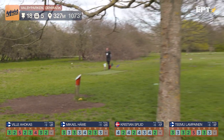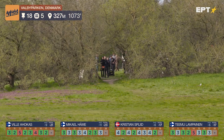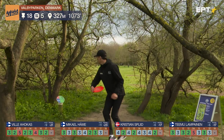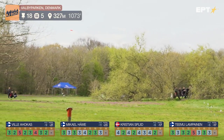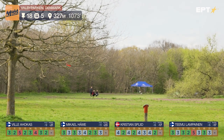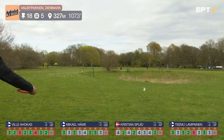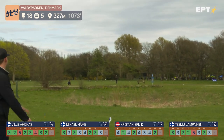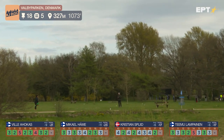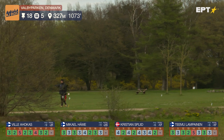Is this... oh, no. Oh, shit. No. Green flag. Was that green? Green flag. It looked red. Yeah. Maybe, but it must be an illusion from the camera, because that angle is so weird. No. No. Just kidding.